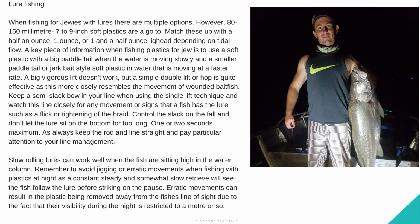Slow rolling lures can work well when the fish are sitting high in the water column. Remember to avoid jigging or erratic movements when fishing with plastics at night, as a constant, steady and somewhat slow retrieve will see the fish follow the lure before striking on the pause. Erratic movements can result in the plastic being removed away from the fish's line of sight due to the fact that their visibility during the night is restricted to a metre or so.